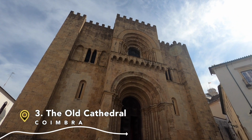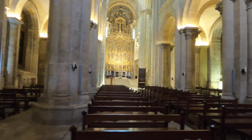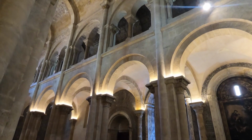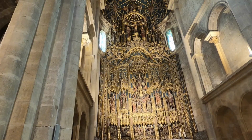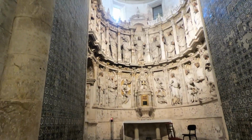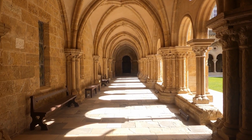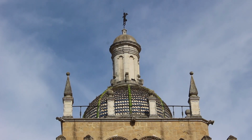Next, continue up the hill to the Old Cathedral. Coimbra's Old Cathedral was built in 1117 and is one of the few Romanesque-style cathedrals that has maintained its original structure. Inside, you will see massive columns, Baroque and Gothic-style artwork, blue tile work, and a cloister with charming archways and a garden. And the roof has a really nice colored tile.